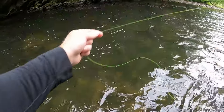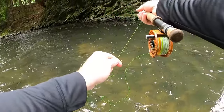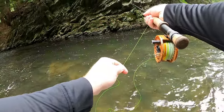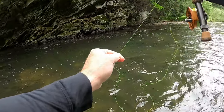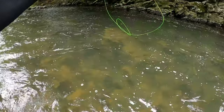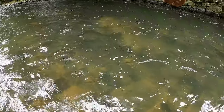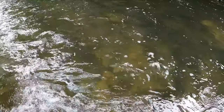Unbelievable. How did that miss? Oh, I got one. Oh, it's a huge one. We got him, guys. Got a big one. Big fish, giant fish. Huge one. This could be over 20 inches. I can just tell you.